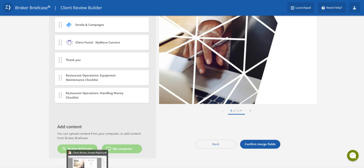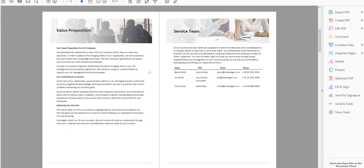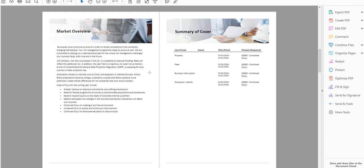Now, the client service report is going to enable you to demonstrate that additional value itself. This is about staying more engaged and better connected with your clients and remind them how you're able to effortlessly service them using the Zywave tools, as well as provide education and value to the client.